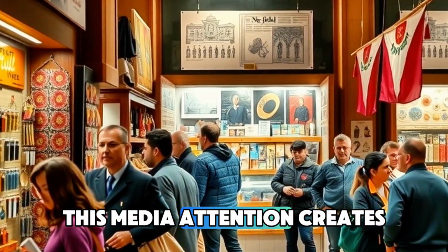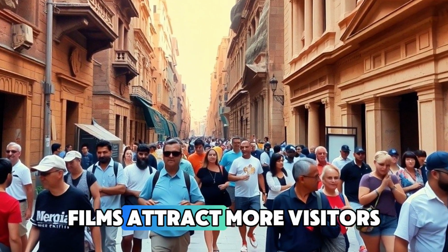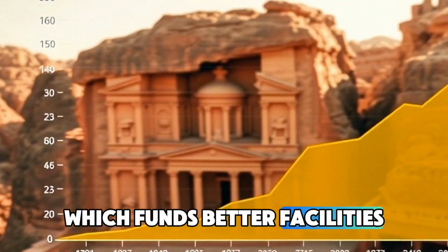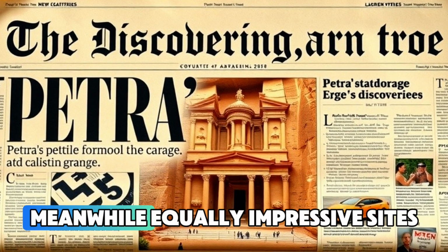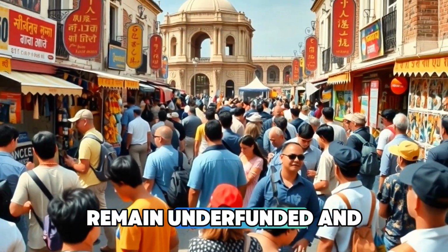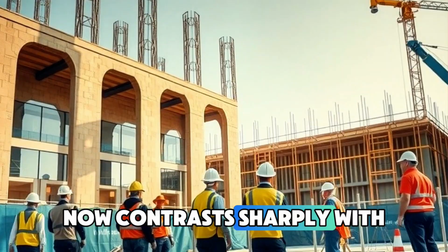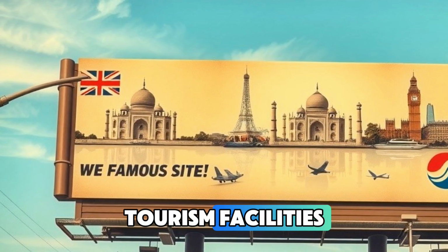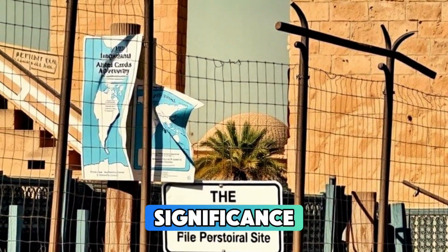This media attention creates a self-reinforcing cycle. Sites featured in popular films attract more visitors, which generates more tourism revenue, which funds better facilities and more marketing, which attracts even more visitors. Meanwhile, equally impressive sites without that media spotlight remain underfunded and underdeveloped. The tourism infrastructure at Petra now contrasts sharply with less-known sites like Ranikot Fort, which lacks commercial tourism facilities and remains largely unexplored despite its comparable historical significance.